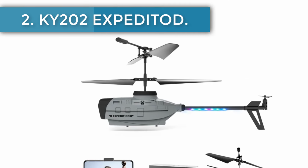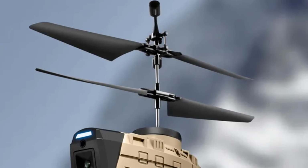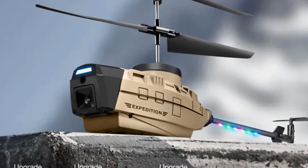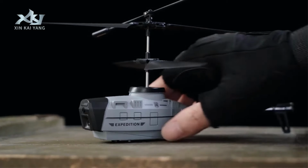Number 2. KY202 EXPEDITOD. It is small, fragile and can be operated indoors thanks to the air gesture control mode. No remote controller is needed, just use the palm of your hand to navigate the drone and have fun exploring the surroundings with this small drone hovering around you.